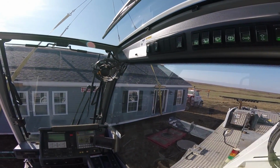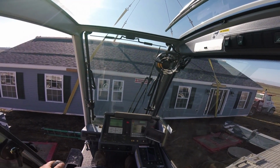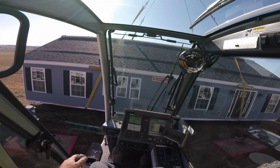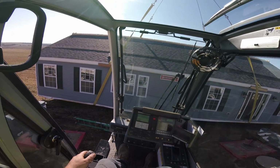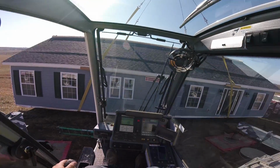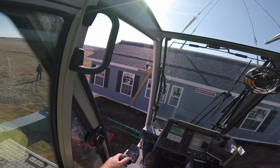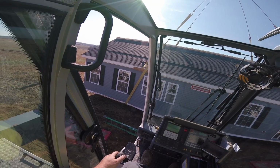Looks like we're gonna be floating here pretty quick. Got about 18,000 on it. Got about 21,000 on it. Looks like it's running away from me. We're gonna boom up some. And we're gonna touch it back down and boom up. Got me over boomed quite a ways.